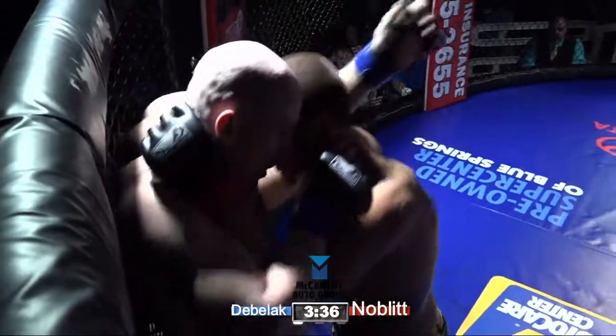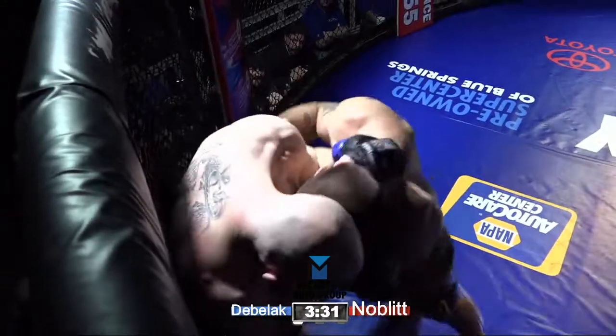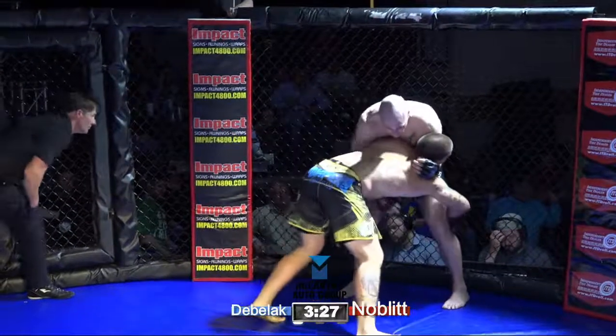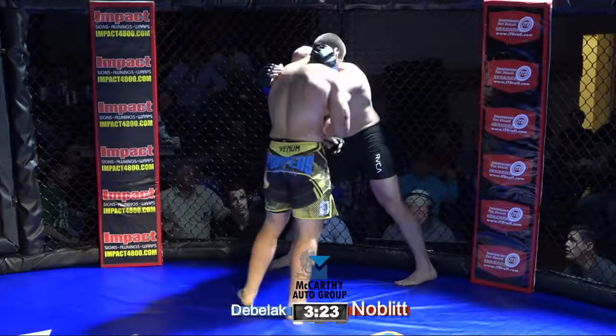Again, working from the clinch here is Noblitt. Kyle Noblitt keeping his opponent's back on the fence here. Now, with his arms, you got to look to see if he gets aggressive with the grappling or if he uses his hands to separate and look to punch here. May change levels for a double leg here. Gives it up.